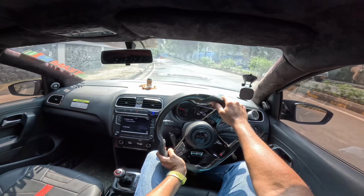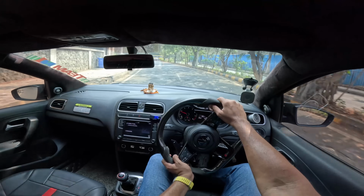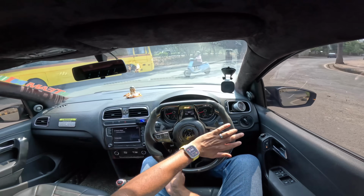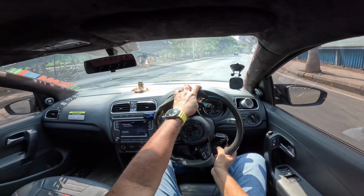Around the corners, it's surprisingly nice and agile. I'm saying surprising because I think the added weight would have really blunted its cornering abilities, but no, not really. It does a good job without a doubt, okay? The horn is very loud, yeah, the horn.